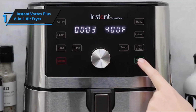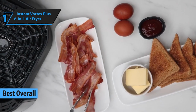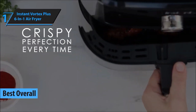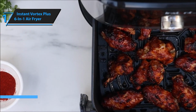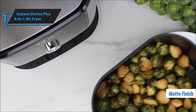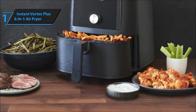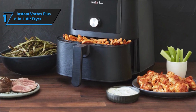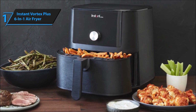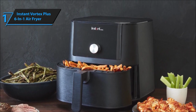And now, claiming the #1 spot is the Instant Vortex Plus 6-in-1 Air Fryer. This versatile air fryer combines convenience, efficiency, and delicious results. Don't miss the chance to explore why the Vortex Plus is our top pick. The Instant Vortex Plus 4QD Air Fryer, your all-in-one solution for quick and delicious meals right at your fingertips. From the makers of Instant Pot, this innovative appliance offers 6-in-1 functionality, allowing you to air fry, broil, roast, dehydrate, bake, and reheat with ease.